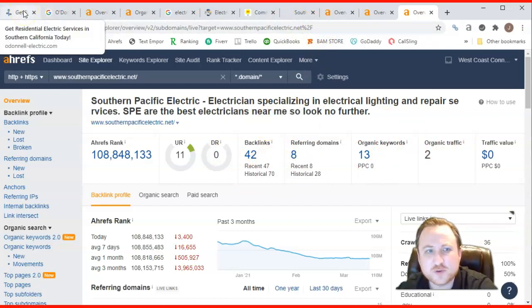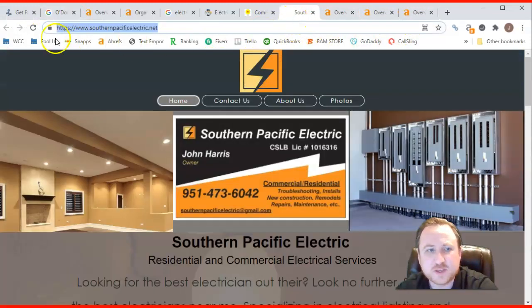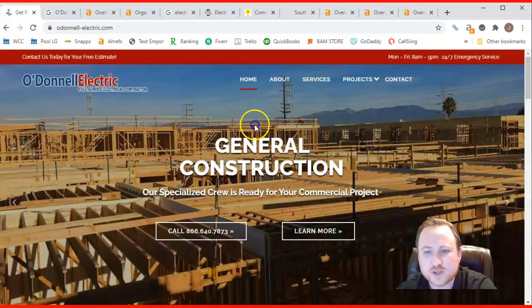What that means for you guys is there's a lot of traffic in Southern California, in the area that you are looking at, and you can target those keywords and get a lot more business and traffic to your site. So those are the 3 things that I would do: add content with the specific keywords you want to target, optimize those photos and your GMB, and really add to the backlinks and referring domains to your site, which will make your site stronger.